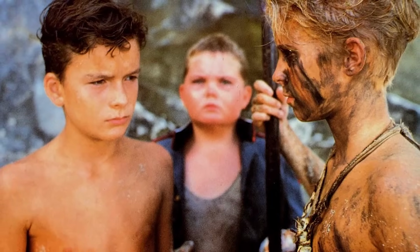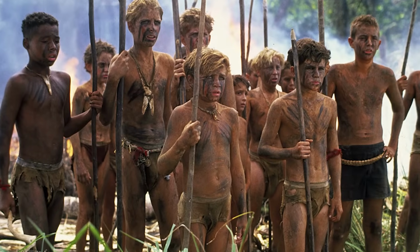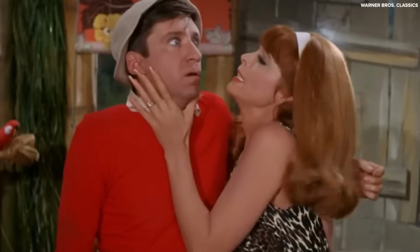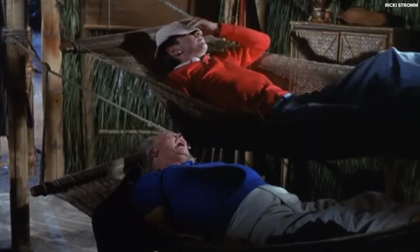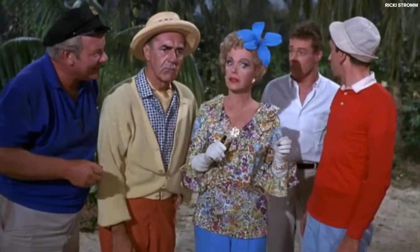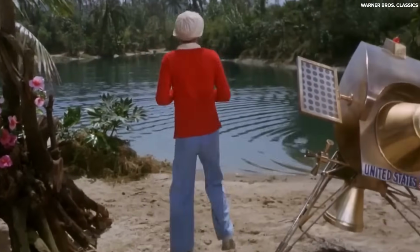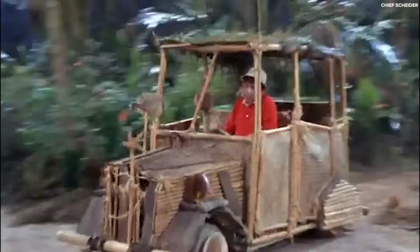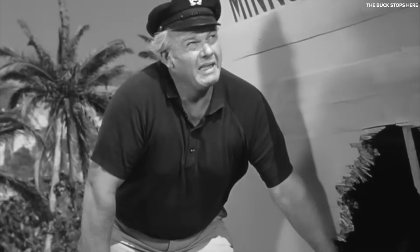Kind of rings a similar tune as Lord of the Flies, doesn't it? But things thankfully never got that serious. Instead, somewhere between the concept and the execution, things got very silly, very fast. The premise? Simple. A 3-hour tour on the SS Minnow goes sideways, and 7 passengers end up stranded on a tropical island in the middle of nowhere. Every episode revolved around their hilarious attempts to escape and their surprisingly consistent failure to do so. Seriously, a group of 7 grown adults doesn't have a single brain cell to spare?